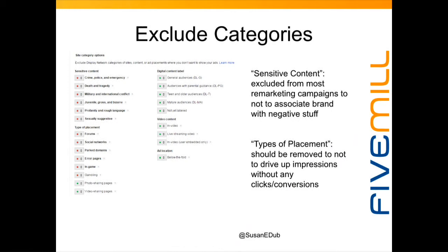Excluding categories is another one that I see people use more often than they used to. I think a lot of people didn't know that it was there. But you can exclude things like sensitive content. So we exclude this from most of our remarketing campaigns because we don't want to associate our clients' brands with really icky stuff, right? Kind of the same thing with types of placement. We remove these so that we don't drive up impressions. They tend to be really high impression environments like forums, you know what I mean, where there's just tons of pages of stuff. So there's a lot of inventory technically, but it's not particularly valuable inventory.